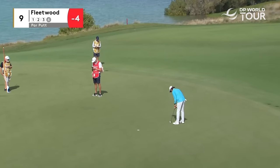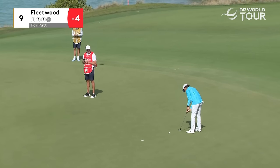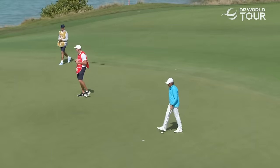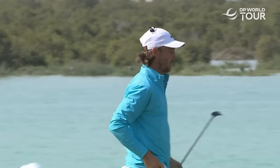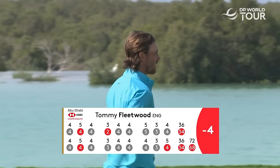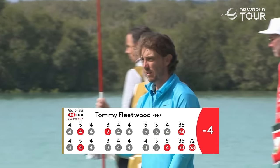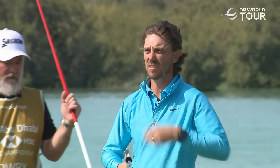Fleetwood for his par. Tommy Fleetwood down the slope. Not easy this one. Not much break in it. Well done, what a great round of golf. Superb driving, some quality irons, hasn't missed a green. It's holed out absolutely beautifully from short range. 68, two halves of 34. Excellent stuff. What a way to start the week.